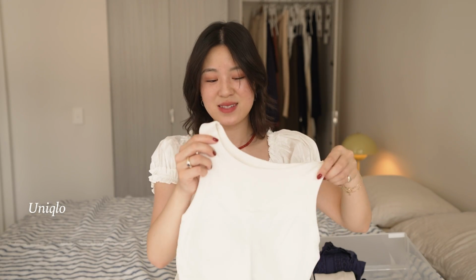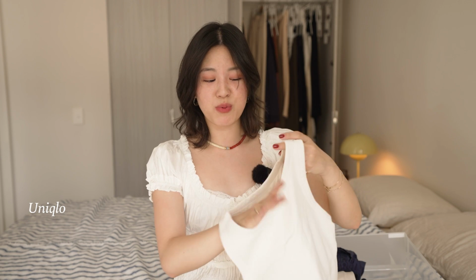So an alternative would be Uniqlo. These Uniqlo tops are amazing. They're just simple tank tops with the bra insert included. So it makes it so easy to wear, and I find them also very flattering. I've got it in white and then in green.